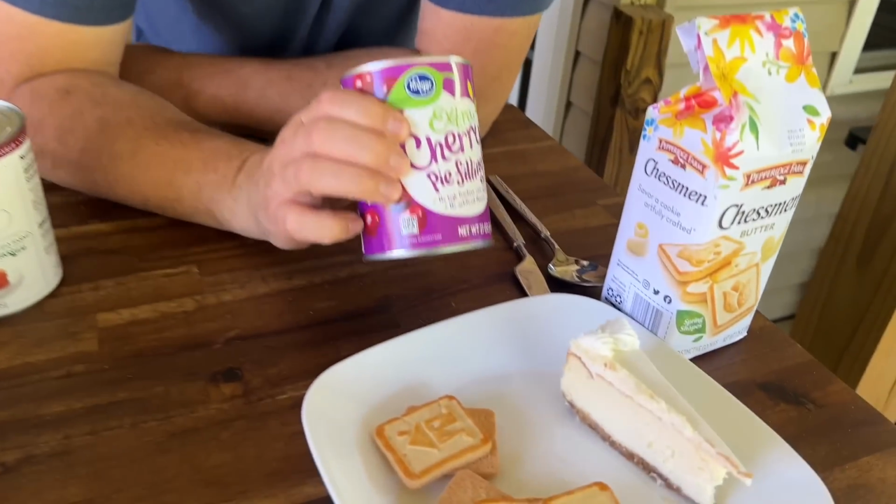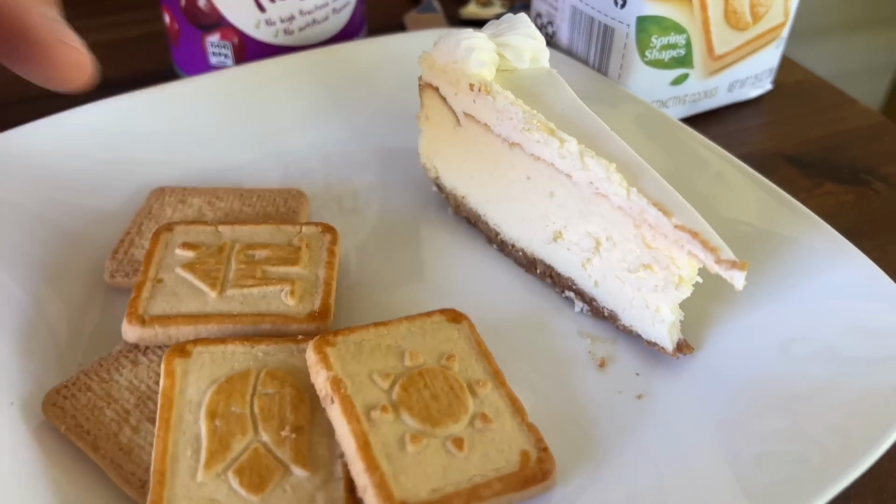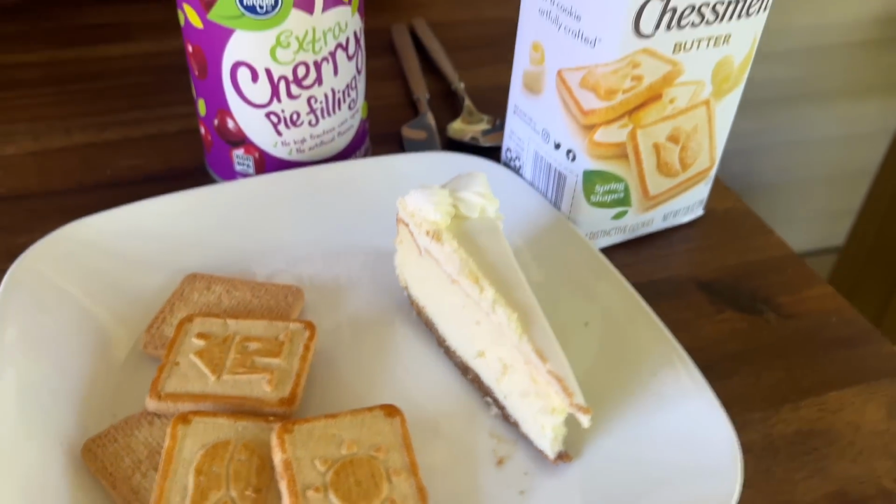Look what we got. We're using cherry pie filling, cheesecake, and these Chessman cookies. That's going to be a crunch wrap. That's going to be the cherry pie cheesecake crunch wrap. Yes, cherry cheesecake crunch wrap. Oh, PSA too, if you love cheesecake and you haven't had the cheesecake at Costco, it's fantastic. So that's what that is.